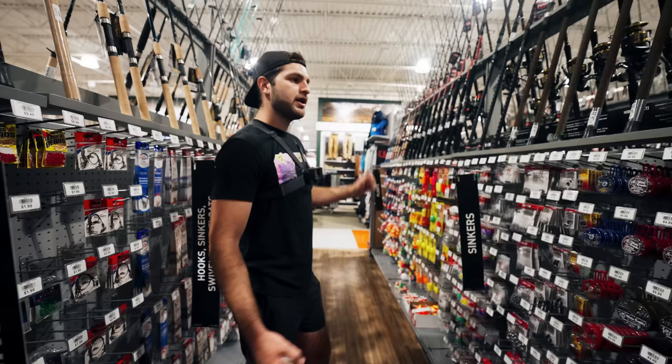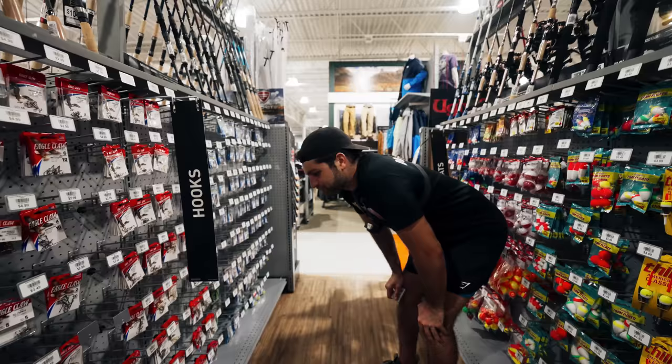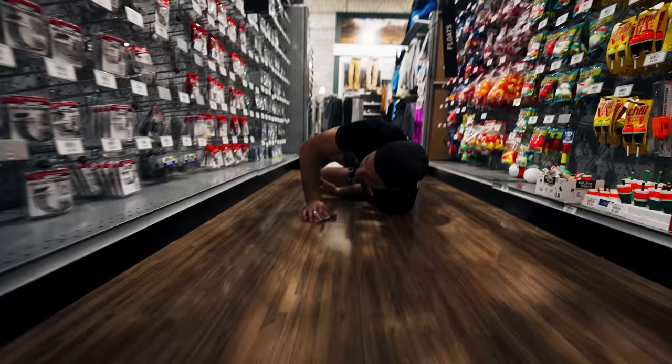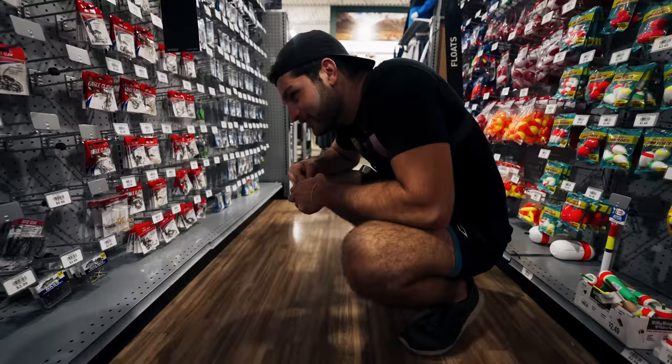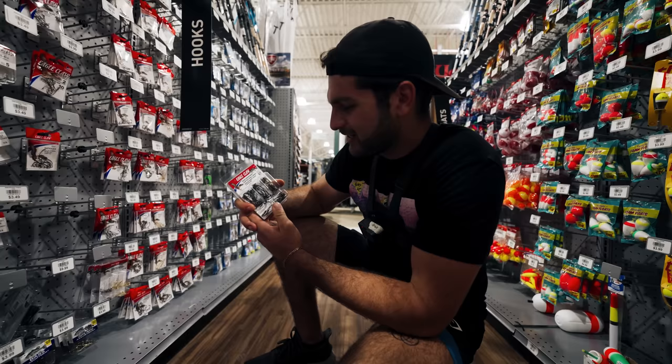Element no P. A, B, C, D, E. Eagle Claw hooks. Get lower. Get down. Okay, sweet. There they are. Eagle Claw hooks. I can't see the big, that kind of hook. Texas rig hook is the name of it that I'm thinking of. I don't see those. Gosh, these are really small hooks.